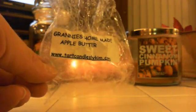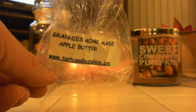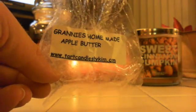Definitely, if you have a candle going, you're not going to smell the candle. You're not going to smell any other tarts you may have going. This is going to overpower every single thing ever. But it's really a nice scent. So if you like them strong, definitely recommend it.